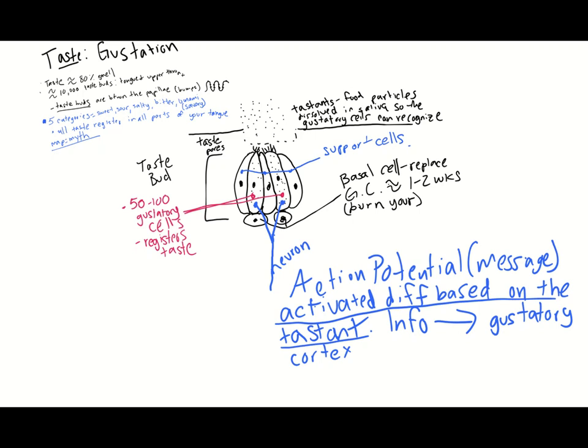Okay, so cortex should be the hint. That's the area of the brain that is responsible for the kind of deciphering of these messages. So that's what's going to tell you, okay, let's say if you closed your eyes and you weren't smelling, and you just ate a piece, it's going to tell you, okay, I just ate a Kit Kat or something like that. So that's where this information is processed.